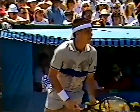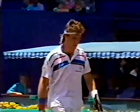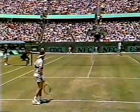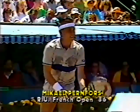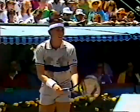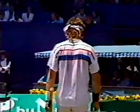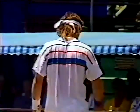New balls. 15 love. Just spinning the ball in, mixing it up on service, and using those great skills and racket control that he's got on the ground strokes to do the damage. Well, the frustration showing there from Cash, really just trying to hit an outright winner on that second service return and hit it well wide.